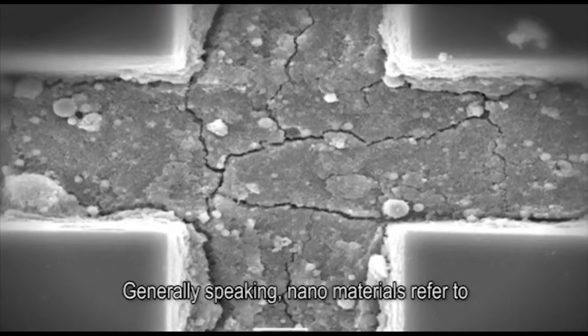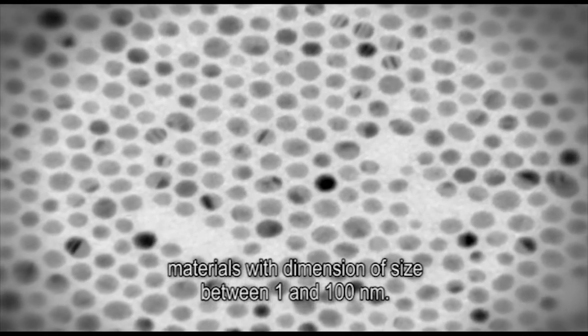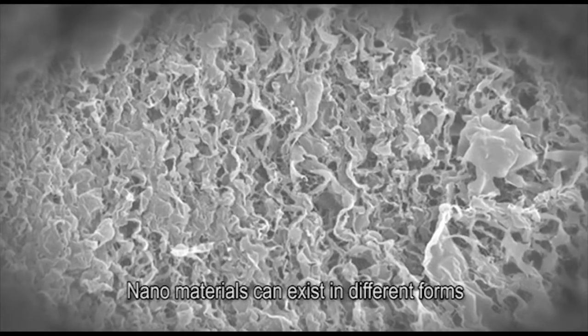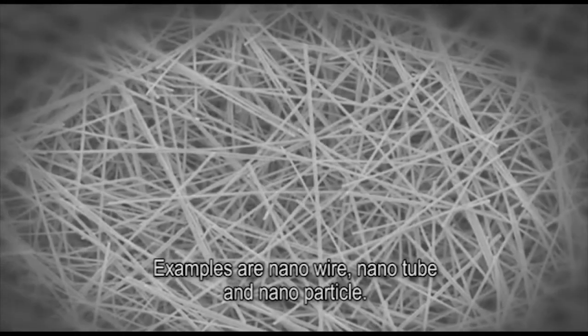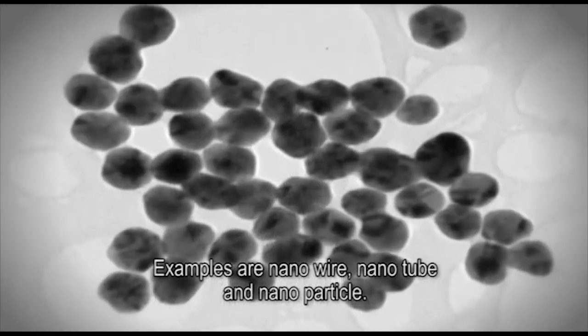Generally speaking, nanomaterials refer to materials with dimension of size between 1 to 100 nm. Nanomaterials can exist in different forms, and each form has different shapes and structures. Examples are nanowire, nanotube, and nanoparticle.